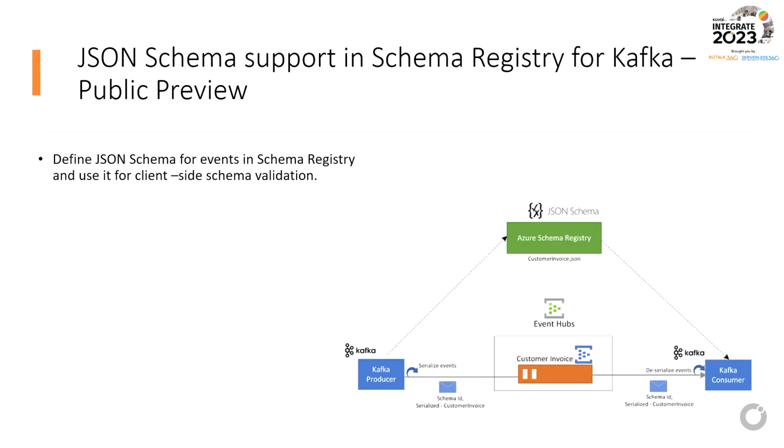And now Event Hubs comes with the built-in schema registry, right? So if you are creating or provisioning an Event Hubs namespace, you have a built-in schema registry that comes with it. And we added support for JSON schema in schema registry. We currently have support for Avro schemas in GA, and we included JSON schema support as a public preview for your Kafka workloads. So when you are using Event Hubs and schema registry, you can do schema-driven event streaming and use the schema registry as the JSON schema repository.